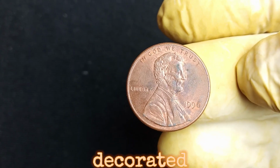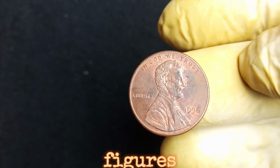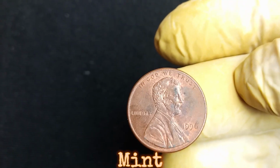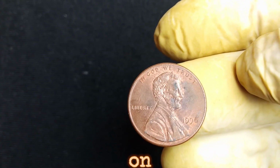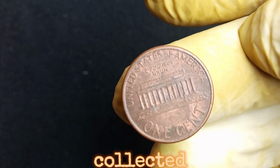Until then, coins were decorated with symbols of liberty, eagles, or allegorical figures, but in 1909 the United States Mint broke tradition and placed Abraham Lincoln on the penny. Since that moment, the Lincoln penny has remained one of the most beloved and most collected coins in America.